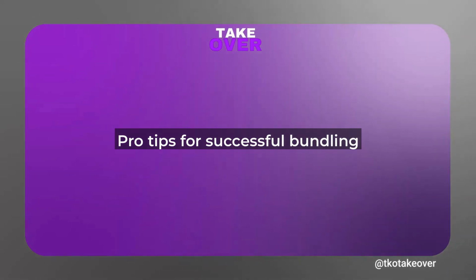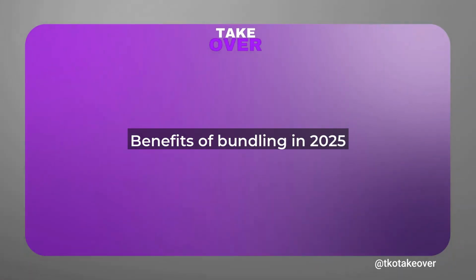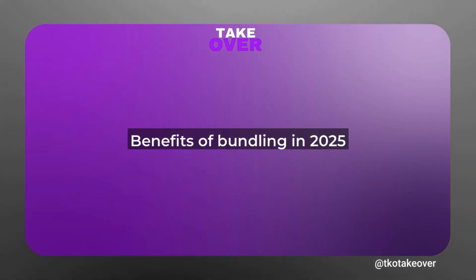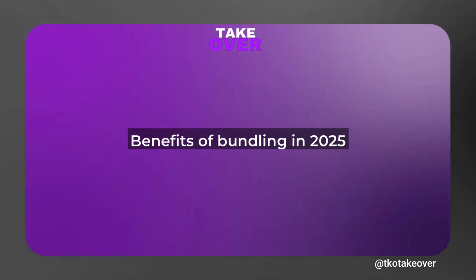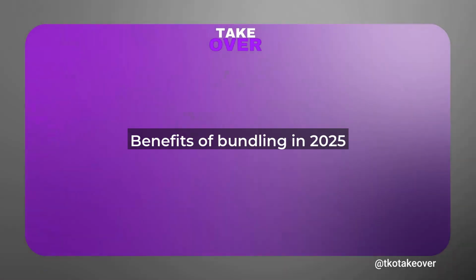A few pro tips. Keep your bundles themed, like all clothing or tech gadgets, to attract the right audience. Offer extras like free shipping for bundles over a certain amount, and always check Mercari's guidelines to avoid any issues. By 2025, with more AI integration, you might even get personalized bundle suggestions.